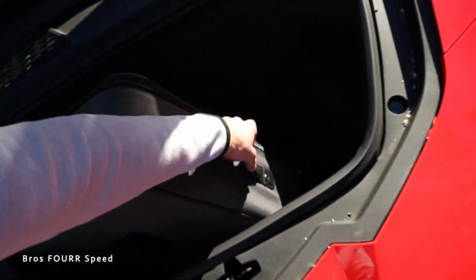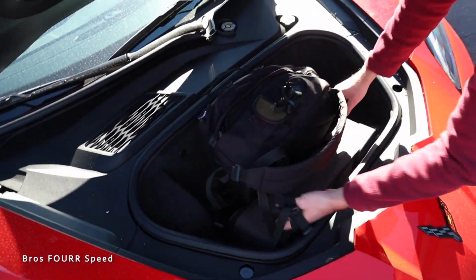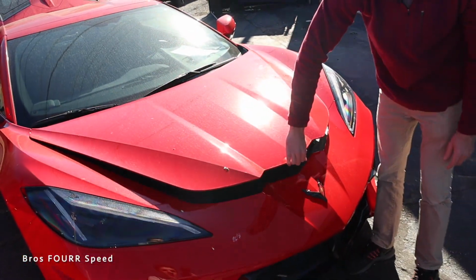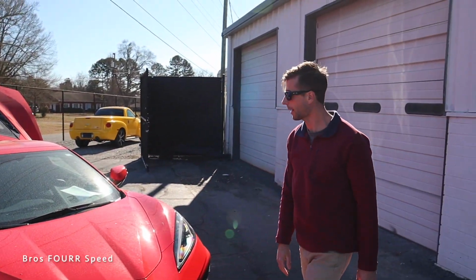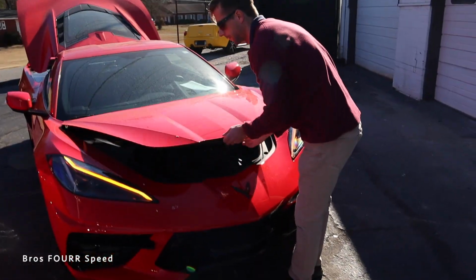Ooh. No. Can you go sideways? Okay, that one fit. I'm actually impressed. Wow. And I think it's got soft close, but yeah. Wow, that's impressive. I was not expecting that. That is pretty cool. All right, well, C8 Corvette, you can fit 2 golf bags, luggage, and a backpack. So 2 people going in this mid-engine sports car, you can go to the golf range and traveling.